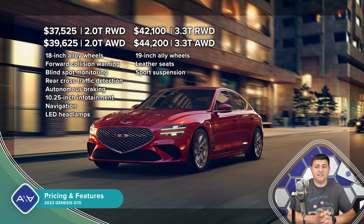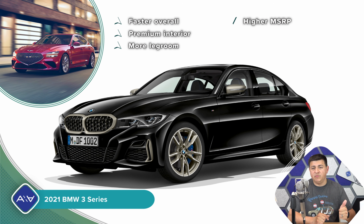The first competitor has to be the BMW 3 Series. This is the benchmark for the segment, and certainly the vehicle that I think Genesis benchmarked the most when developing the G70, because the G70 reminds me an awful lot of a rear-wheel drive European luxury sedan.